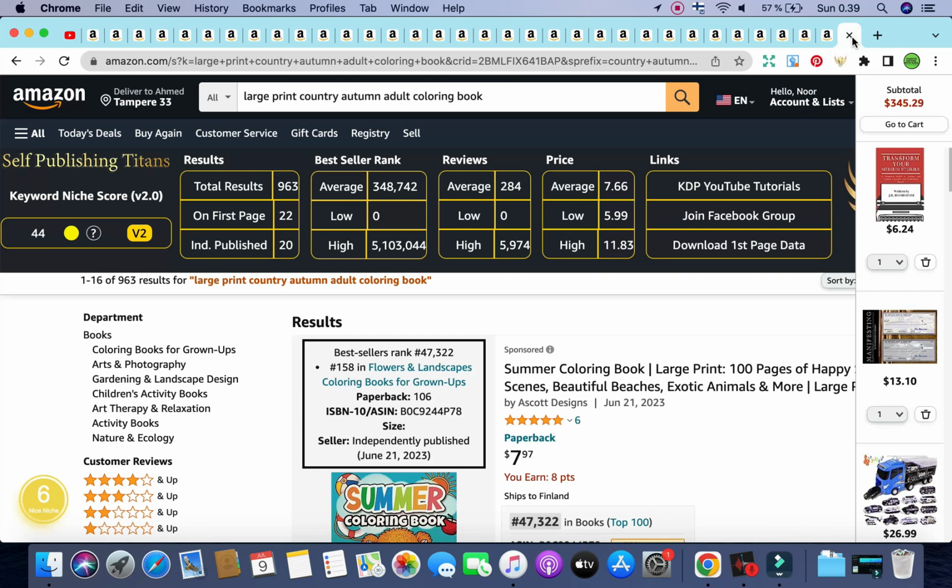The first keyword for the day is large print country autumn adult coloring book. Large print country autumn adult coloring book has a keyword niche score of 44 by Self-Publishing Titans. Total results are 963, average bestseller rank is 348,742, and average price is $7.66. So what we're creating here is a large print, which is more like 8.5 by 11 inches, country autumn adult coloring book.